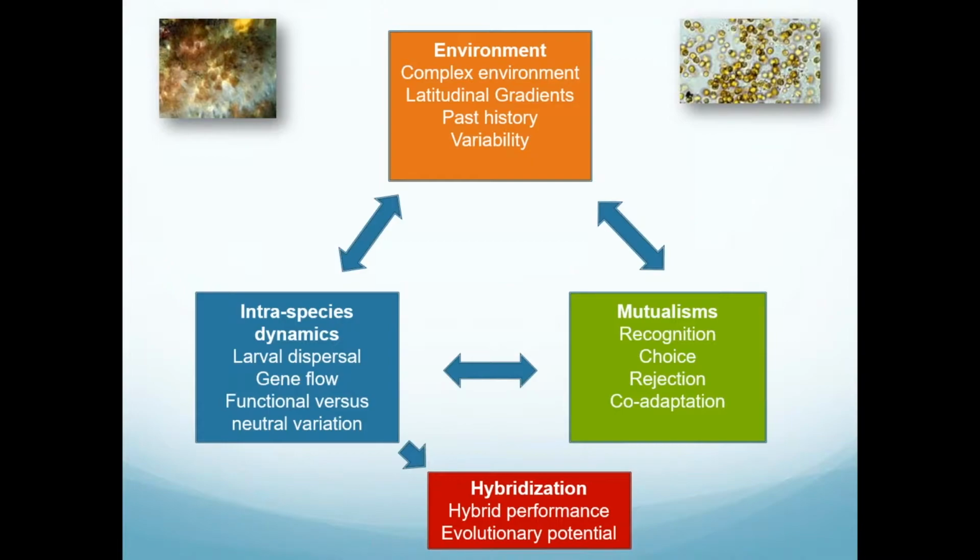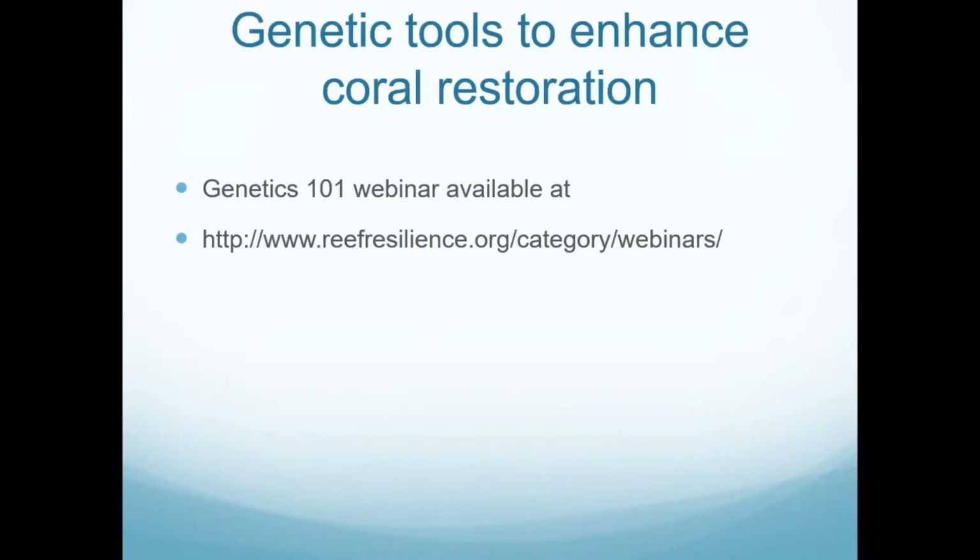Recently, I also began working on hybridization as a shortcut to adaptation in collaboration with Nikki Fogarty's lab. And in all of this research, I make use of a wide range of omics techniques, including genome sequencing combined with field work. And what I will do today, instead of giving you an overview of my particular work, is share my thoughts of how we can use all these genetic tools to help Caribbean coral restoration.